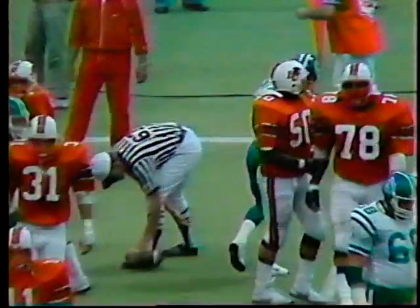First and 10, Saskatchewan at the 35. That screen to Dwight Edwards. The blocking forms on the right side. And Edwards goes down, but he'll have a first down inside the 25. The same play they scored with, that 84-yarder. This time they stopped them pretty good.